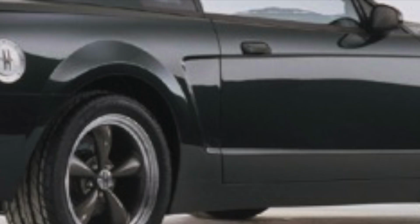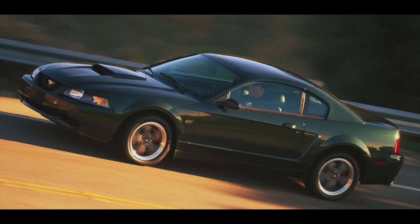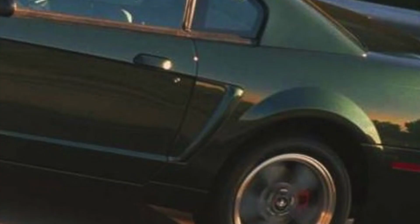So as we look down the side of the Bullitt concept car, you can see that it doesn't have side scoops. They're body filled and painted, and that's just something that the assembly line couldn't do. If you look behind one of these scoops on any Mustang from 99 to 04, there's holes there drilled, there's a big piece missing in the metal work. It's not easy to fill that in. So Ford wanted to do something special with that, and if you look at the side of a Bullitt Mustang, you'll see it actually has a side scoop piece, and it is on there, and it's an actual molding. It's not just body filler and paint.